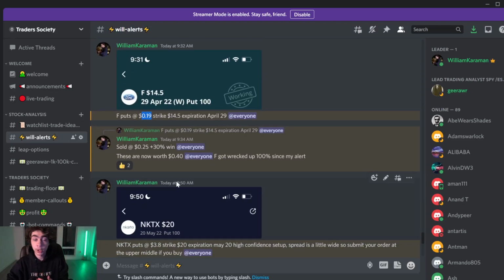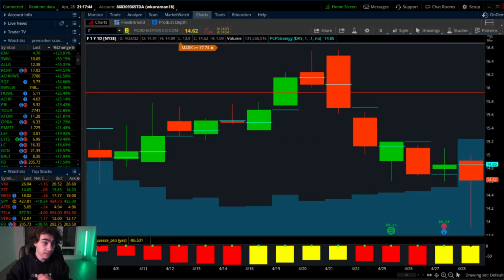If you can trade at market open, and if you can buy puts at the low on the contract towards the high on the stock, they print like crazy within the first 30 minutes. So I'm going to be going over that, and I'm going to be going over some swing trades. I got some swing trades that I ended up making on NKTX, which is another stock I think is going to be crushed. So make sure you stay tuned on this video. It's going to be a good one.